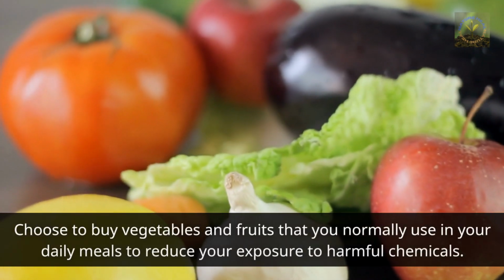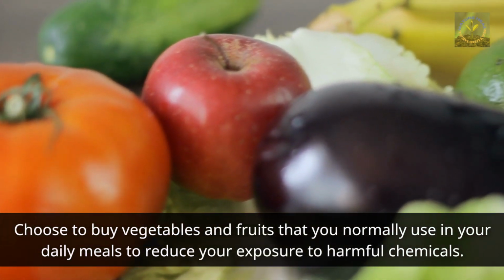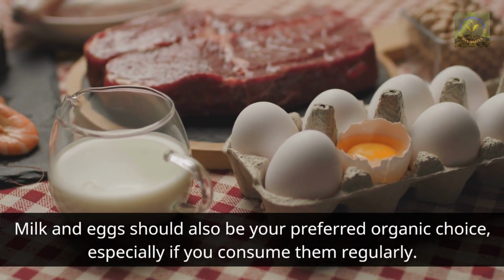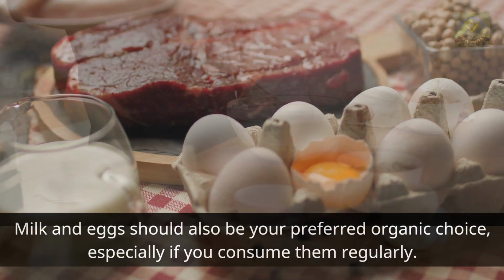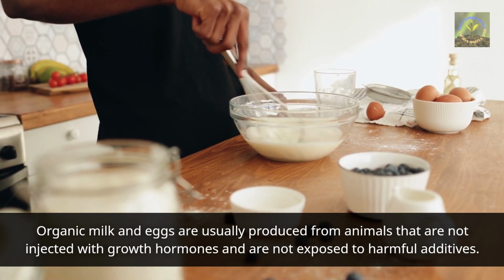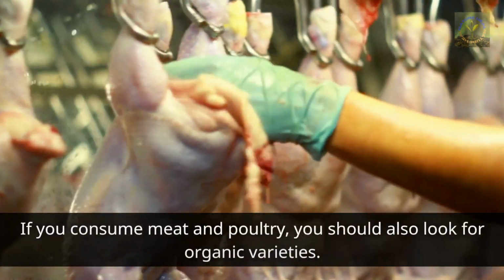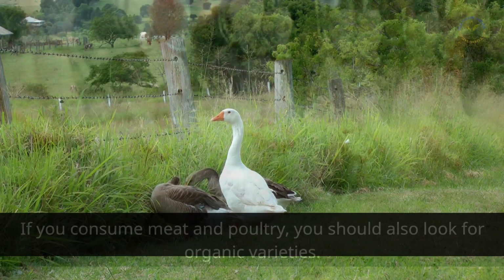Choose to buy vegetables and fruits that you normally use in your daily meals to reduce your exposure to harmful chemicals. Milk and eggs should also be your preferred organic choice, especially if you consume them regularly. Organic milk and eggs are usually produced from animals that are not injected with growth hormones and are not exposed to harmful additives. If you consume meat and poultry, you should also look for organic varieties.